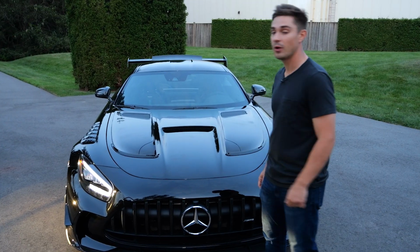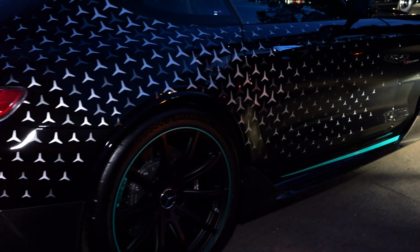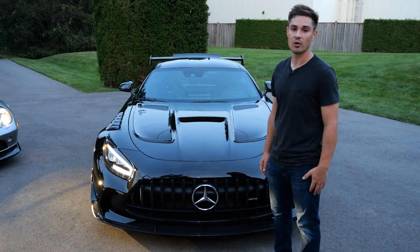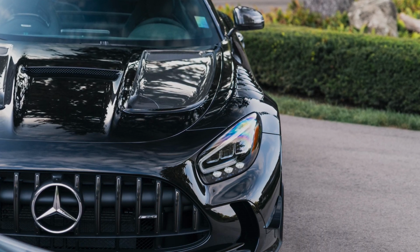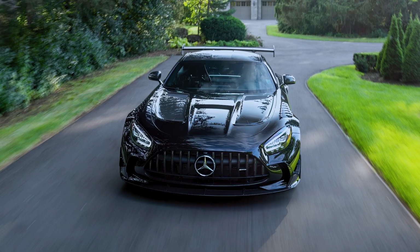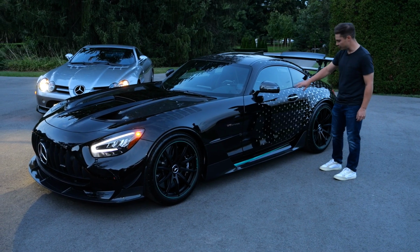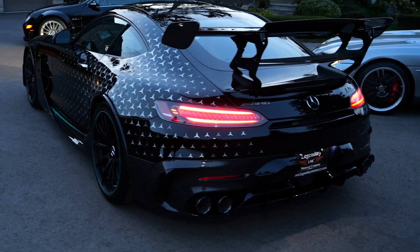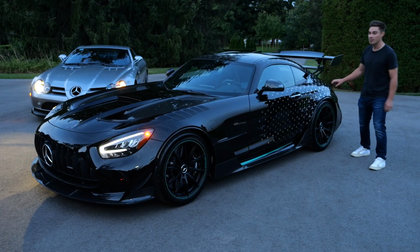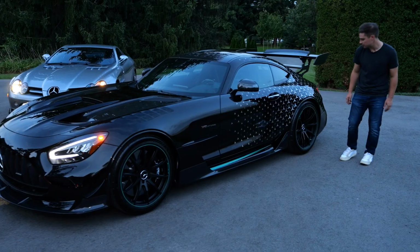This 2021 Mercedes-AMG GT Black Series P1 Edition, they only built 275 for the world, and only 25 of these came to North America. This example has only 25 miles on it from new. The AMG GT P1 Edition features this special livery motif of all the Mercedes-Benz stars that has colors inspired by the Petronas F1 team, including this pinstripe on the wheel.